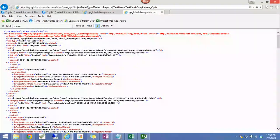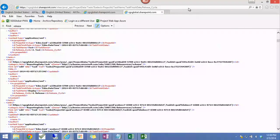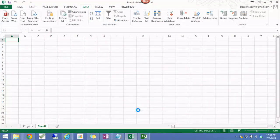Instead of saying projects, I said tasks. I appended that because those are the only fields I need. If you don't append anything, it will give you the entire task level data. So hit that. You see that it is bringing in all the task level data. Again, not readable. I'm going to just paste that and say next.